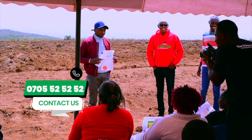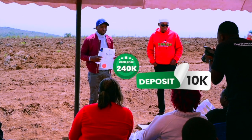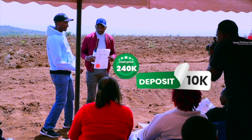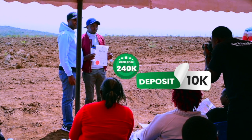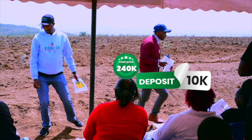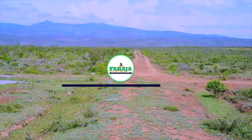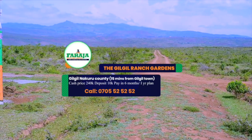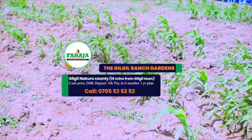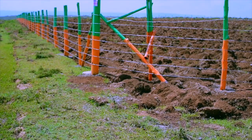0705-525252. And remember that this amount that you're paying, 240,000, is inclusive of your title deed. After completing paying this amount, you just wait for 1 month to get your title deed. Exactly. And the moment you start your payment plan, you have the freedom to do whatever you want with the land. You can plant trees, you can plant crops, what they grow here, you can plant tomatoes. Exactly.